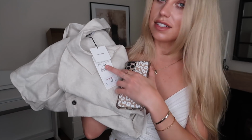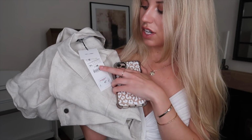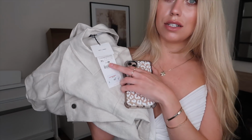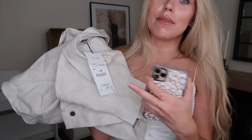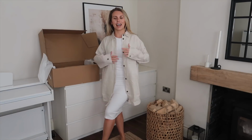This is one of those sizing things that I find really frustrating with Zara, because there's only two sizes you can get it in, either extra small to small or medium to large. So I would usually go for small to medium. So anyway, I sized up, went for the extra large. Extra large? No, medium to large. Okay, this is what this outfit looks like.